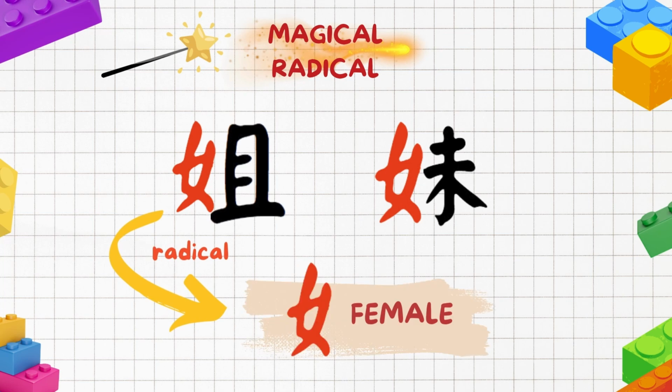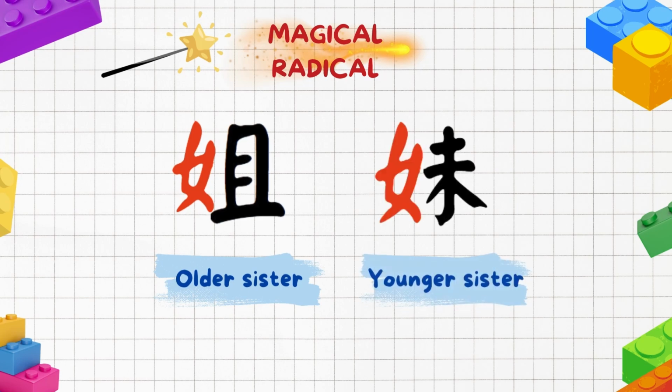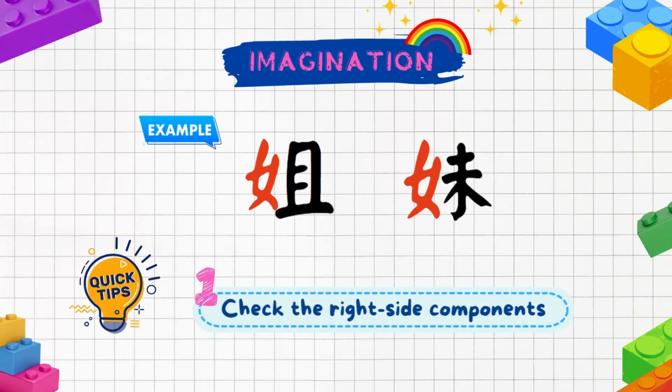Both have female radicals. But you might be wondering, now I know 姐 and 妹 both refer to females based on the radical nu, and they mean sisters. But how can we remember that 姐 is for older sister and 妹 is for younger sister? Remember our first hack? Imagination should come into play again. Look at the components on the right side of the characters.